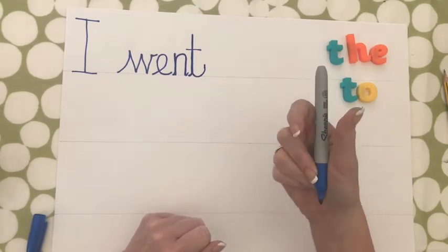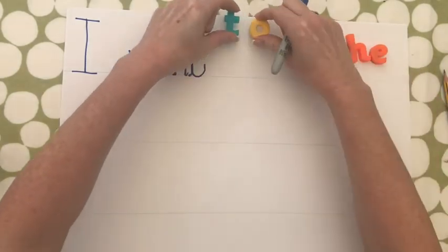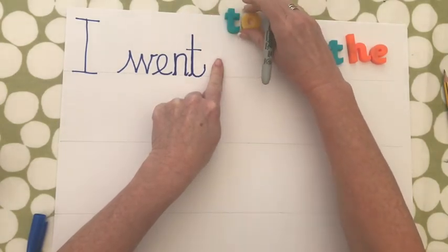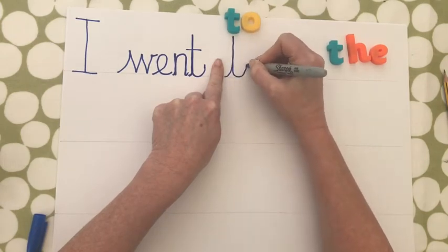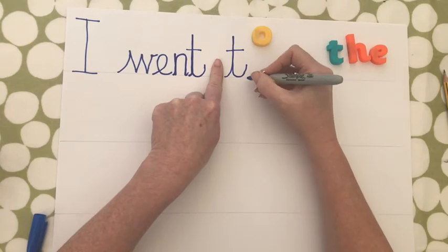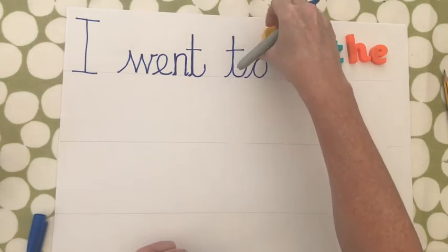So the next word, I went to. I went to the shop to get corn. I went to. Tricky word to, that's going to help us. So it's a T and an O. So finger space, let's do a T first. Start on the line, whoosh up, down, down, down, down, down, curly bottom, off and across. So that's the T, we can get rid of that, goodbye. And we need an O, so start on the line, whoosh up, curve it round, all the way back round, loop the loop, and flick at the top. I went to, and we can get rid of the O.